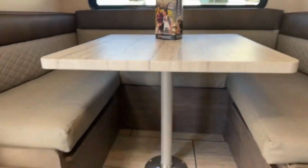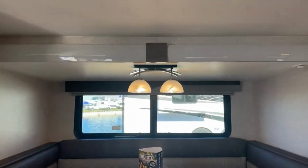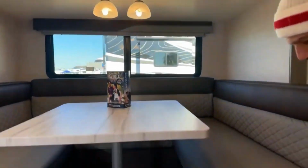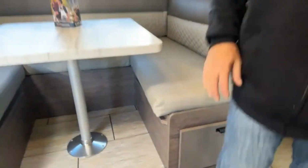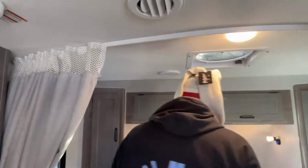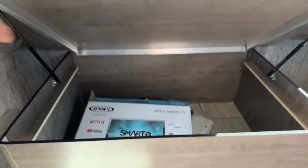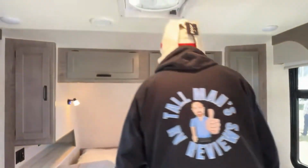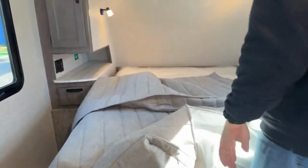Across from here, your dinette, which is very generous. It's pretty big. It converts down to be a bed. There are storage drawers underneath that pull out. Okay. And then the bedroom. So the bedroom does separate by a curtain. All right. So you have some privacy. As you can see, there is storage under the bed as well. It folds down. This looks to be a residential queen. I don't have my tape measure, so I can't confirm, but I believe it's residential queen.